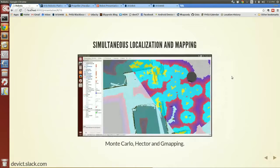So back to simultaneous localization and mapping. Here's a picture, a little hard to see up there on the screen, but you've got a map. This is an overlay of several different functions all being shown here. But the bottom line is the robot is able to be aware of all of the obstacles surrounding it and then make a decision based on those obstacles.